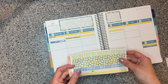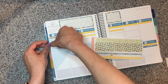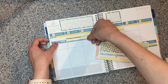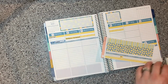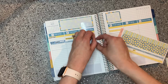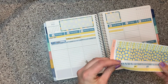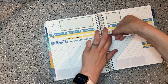I'm going to use this blue stripe because I want to try to tie some blue in as well. Let's butt it up to the top. This one's a little bit skinnier than the lemons one was. And like I said, these are like just shy of the exact length to fit across there. Okay, put that. So this is where I'm going to plan on doing my cleaning section. I really enjoyed that last week. It worked out pretty good.